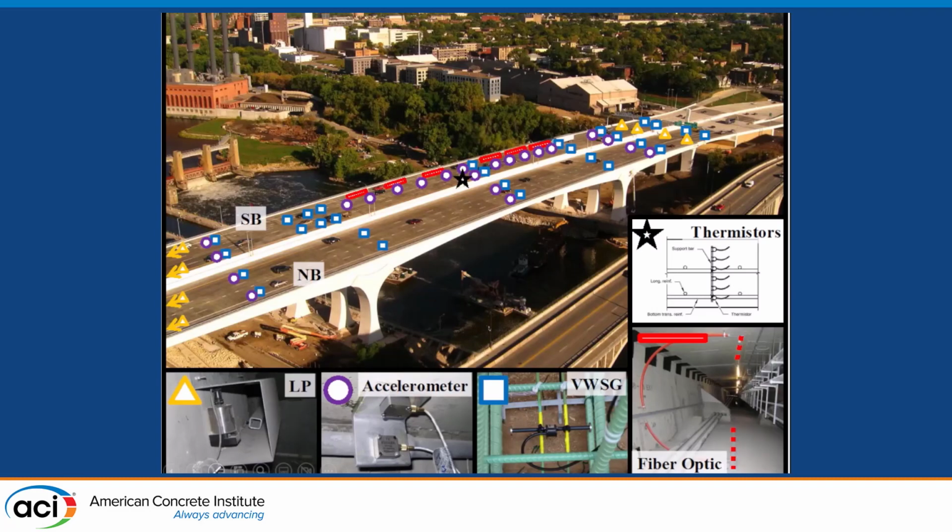Here's just an aerial shot of the structure. The yellow triangles here represent the linear potentiometers measuring expansion joint displacements, so that's a horizontal displacement. Accelerometers are placed at any of these purple circles. We use those for modal analysis. I'm not going to talk about them a lot here, just a little bit. And then we have a variety of vibrating wire strain gauges at all of these blue squares. The star right at the middle was our main thermistor array.